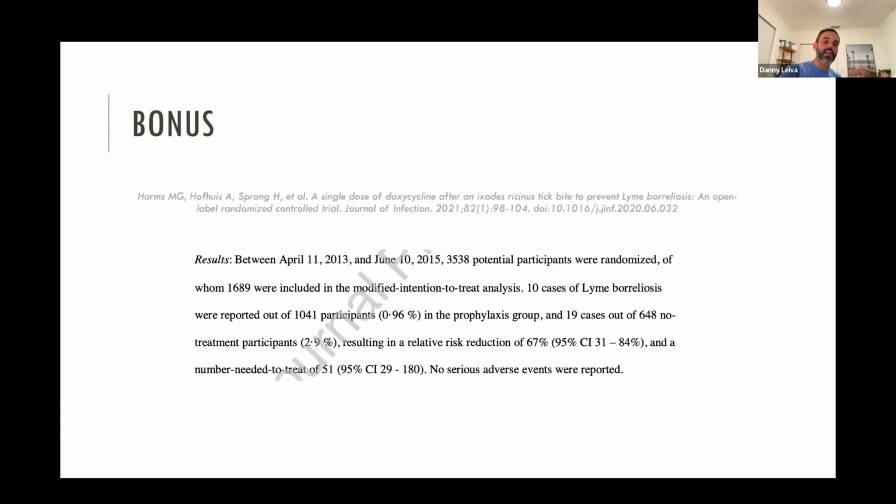Some other thing, just 2 bonus things I wanted to point out. I think one of the other members here tonight had mentioned that there weren't really any other studies that looked at Lyme disease and doxycycline prophylaxis. There was actually an article that came out, I found, in 2020, published last year in 2021, that looked at this specifically. I don't want to harp too much and go into that article, since I wanted to just focus on mine. But you can see that they looked at a significantly higher number of patients.